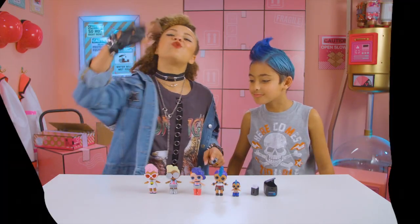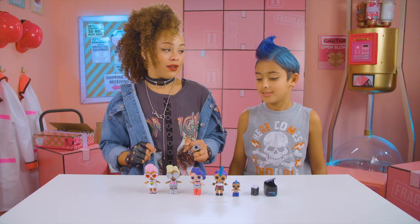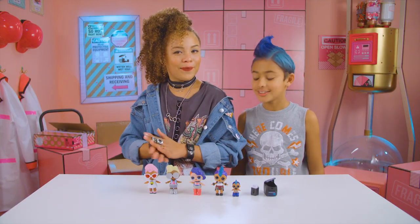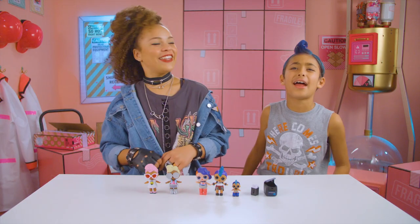Punk Boy is part of the rock club with Grunge Girl, Funky Cutie, and Cheeky Babe. In fact, I think Punk Boy really likes Cheeky Babe. Well, they're both into rad music.